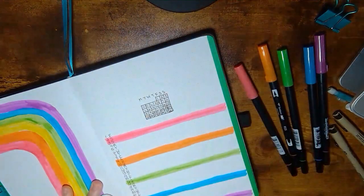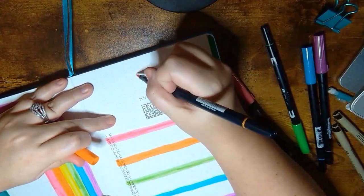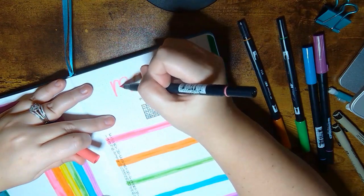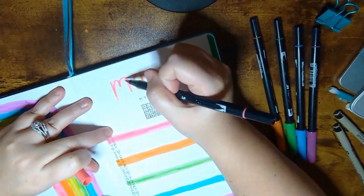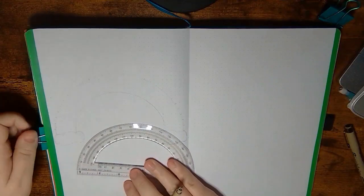I don't know why, but I like to highlight the weekends, maybe because I live for the weekend. So I highlight each of the weekends with a different color, keeping with the rainbow theme, and then just freehand March. I messed it up there, so then I adjusted it to make it look like the C wasn't too low.